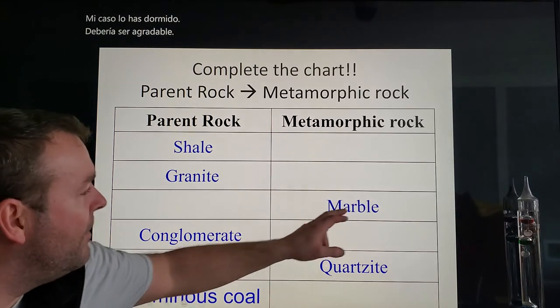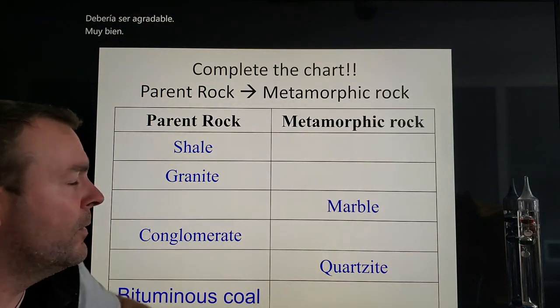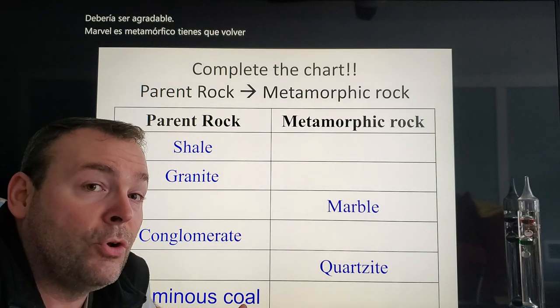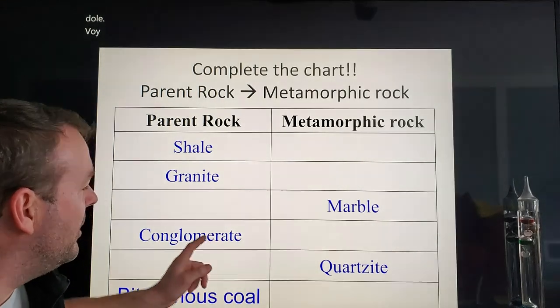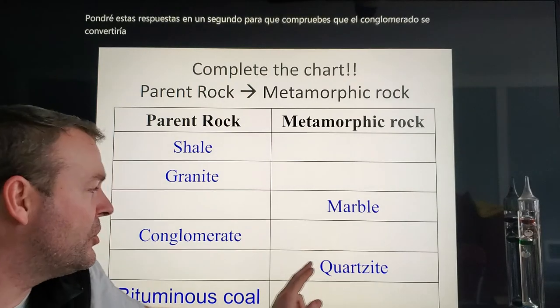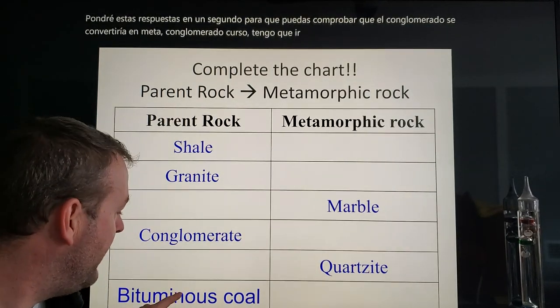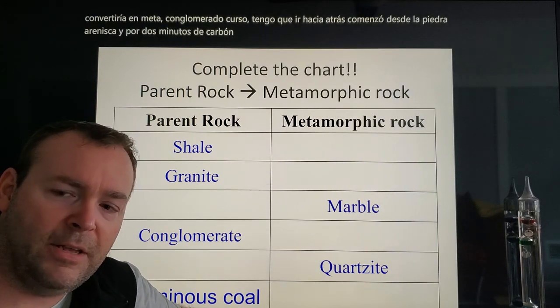All right. Marble, if you go backwards now, marble is metamorphic. You got to go backwards. That could have come from either limestone or dolostone. I'll put these answers up in a second so you can check it. Conglomerate would become metaconglomerate. Quartzite, you got to go backwards, started from a sandstone. And bituminous coal, you got to go forwards, becomes anthracite or an anthracitic coal.